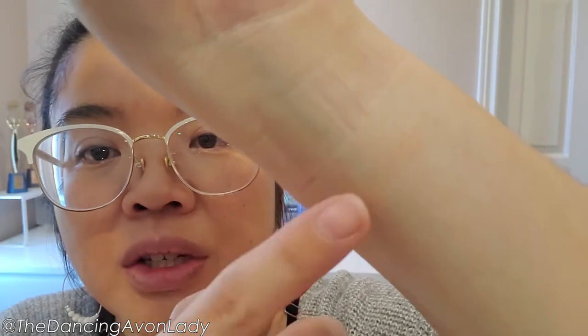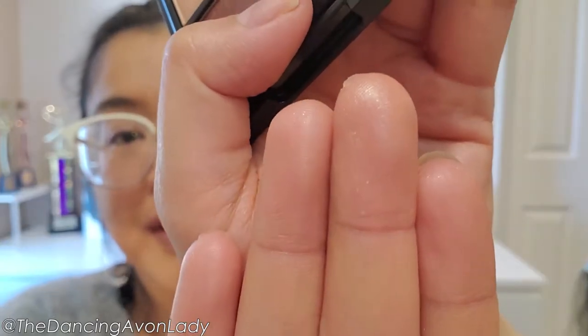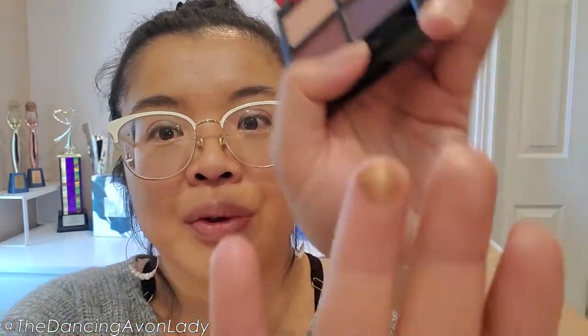And so that is super light. Just see a little bit of the peachiness. So it's almost like a peachy color with a little bit of a gold hint to it. It's almost like fairy dust. Next one here, we're gonna do this brown color. Ooh, this is like super bronzy. I can definitely see that more.